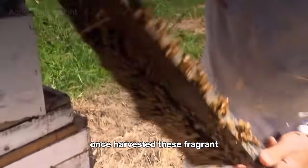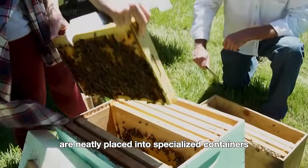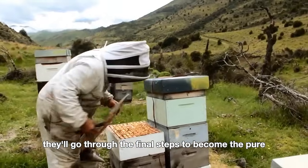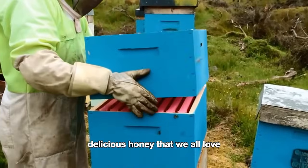Once harvested, these fragrant, honey-rich frames are neatly placed into specialized containers, ready to be transported to the processing facility. There, they'll go through the final steps to become the pure, delicious honey that we all love.